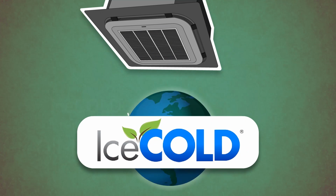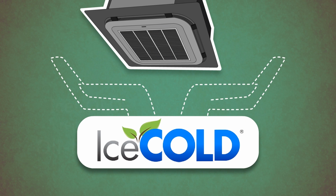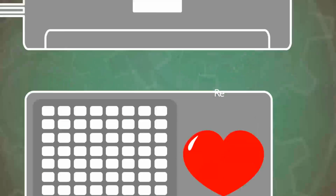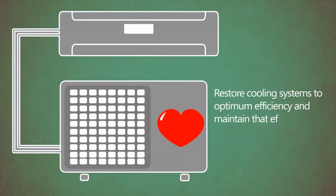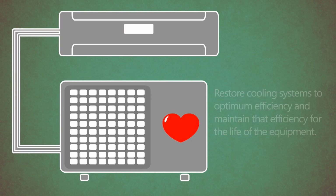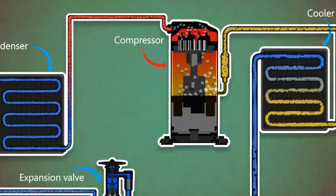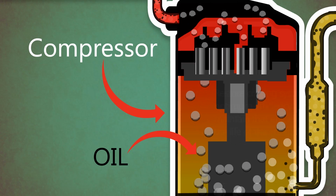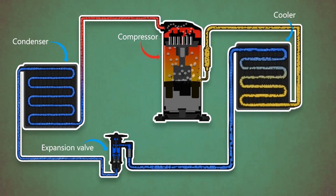But to further improve and protect the performance and efficiency of air conditioning and refrigeration systems, Ice Cold does much more than that. Ice Cold is a synthetic catalyst, which has been engineered specifically to restore cooling systems to optimum efficiency and maintain that efficiency for the life of the equipment. A synthetic catalyst does not change the composition of compressor oils or refrigerants. It causes a reaction by its presence. When the reaction has taken place, the catalyst is recycled and continues to enhance the performance of the system indefinitely.